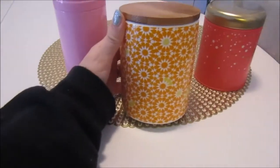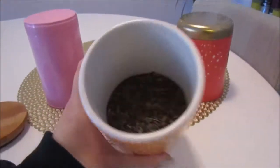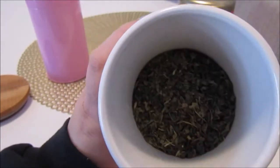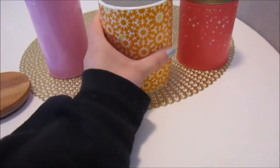And then this is Moroccan Mint. I love these ceramic canisters. Moroccan Mint is a green tea and it just has peppermint and spearmint, so it's super simple ingredients. And the mint is just nice and clean and refreshing for first thing in the morning.